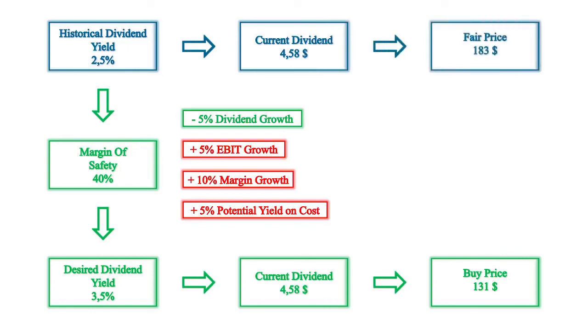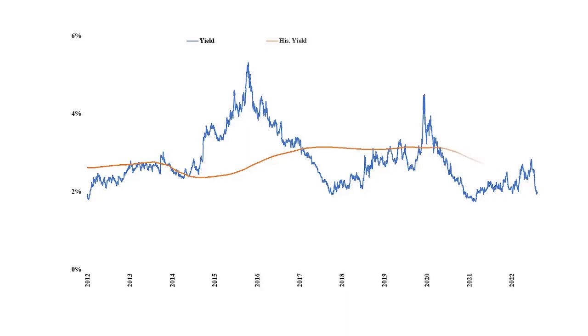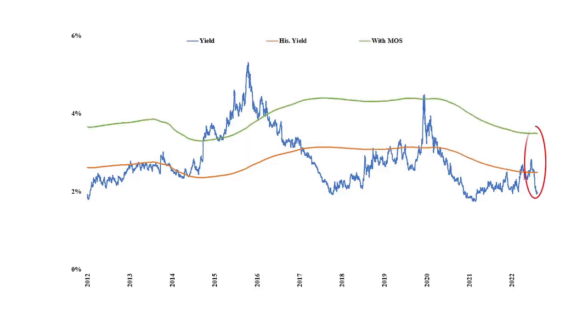To better understand these numbers, I have plotted the margin of safety curve in the historical yield chart. This new curve always lies 40% over the historical yield curve. Now you can see in the graph that the yield curve is under the historical yield and the margin of safety curve. This suggests that the stock is currently overvalued. This can also be illustrated in stock prices. I consider the stock at its fair value when the price is $183. I would buy the stock at $131, and the stock price is currently at $231.